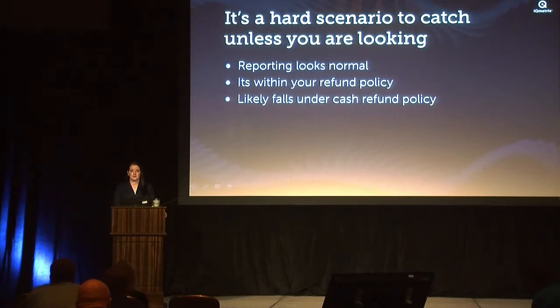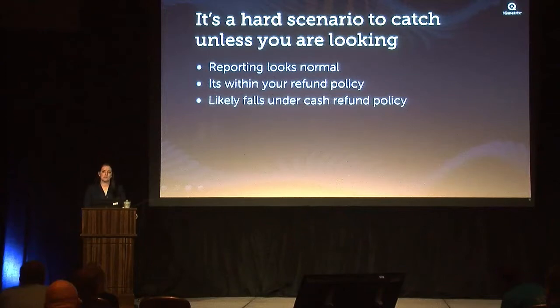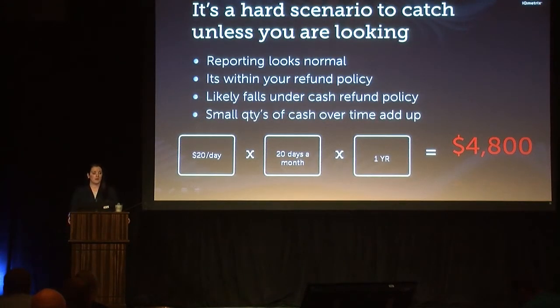Very common practice is you give $25 or $50 cash back. Everything else is a check from corporate office. So there are always these small amounts because they are hard to catch. The problem is, if I was an employee and I wanted to take $20 cash a day, 20 days of the month, let's say, so $20, 20 days a month over a year, it's $4,800 in cash. So here's what we want to do to ensure that you can watch for this. There is nothing in RQ4 that can catch that scenario, because realistically, nothing in that scenario is wrong.